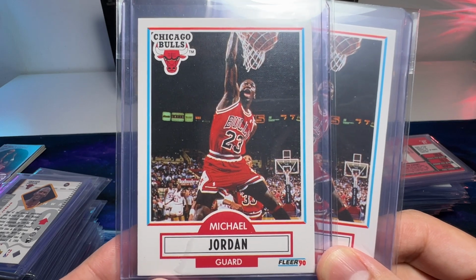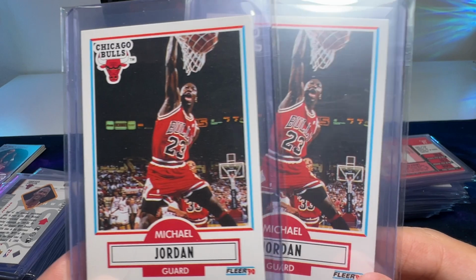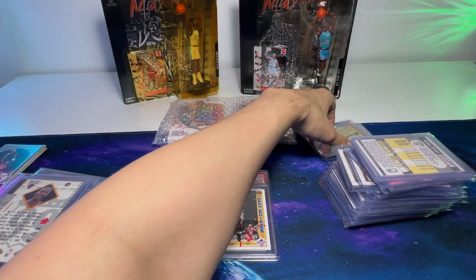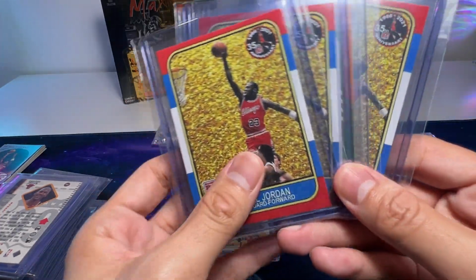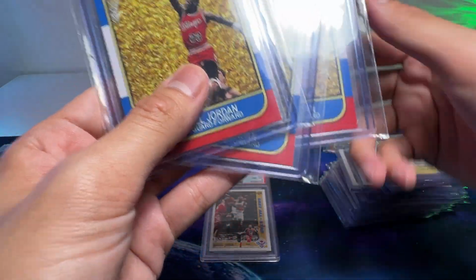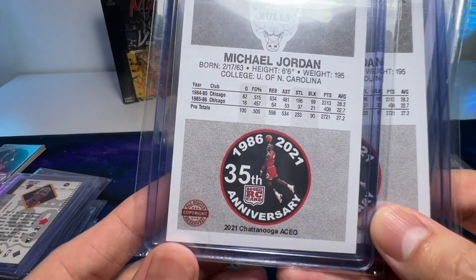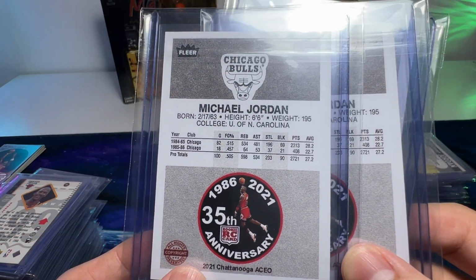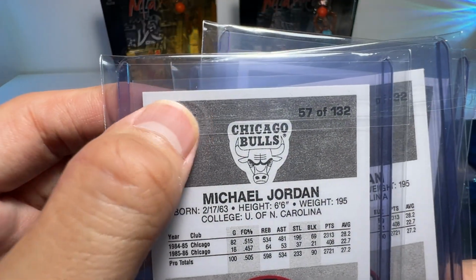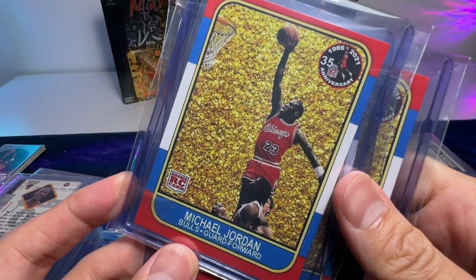Okay, beautiful. This is 1990 Fleer. Very beautiful card as well. Fleer cards are just awesome. It has to be one of my favorite brands. So these three here are basically custom cards. Yeah, someone actually gave them to me as a gift when I purchased some Jordan cards. I think these are like fake cards. It's definitely not Fleer, that's for sure, but it's okay. I mean, it looks decent.